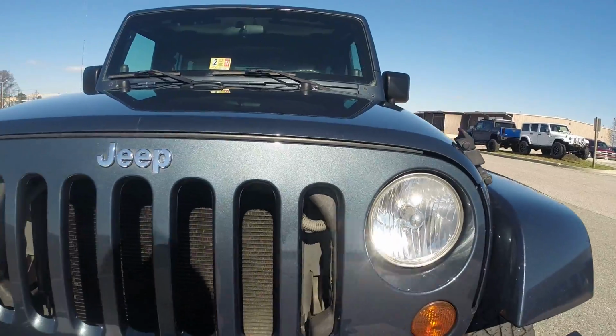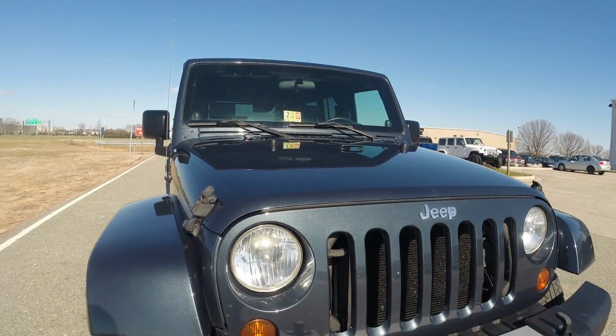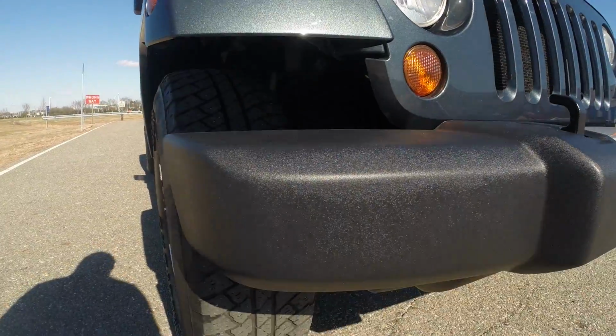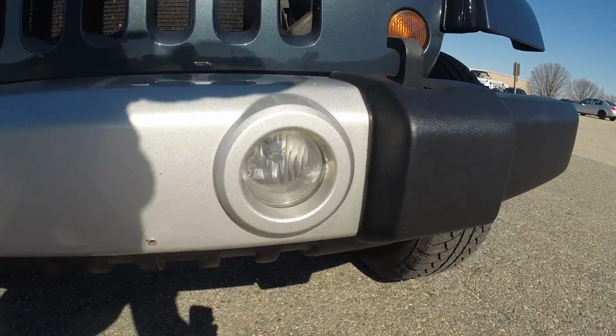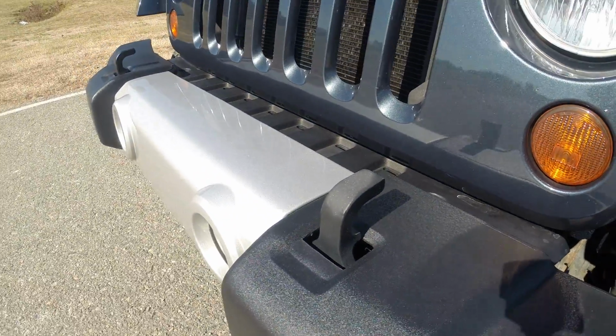Headlights are clean and clear. Your front grille, typically for these Jeeps, are tons of rock chips. This one's extremely clean. Your front bumper is not all chewed up as well. You do have your fog lights and your tow hooks.